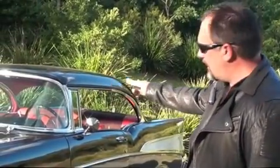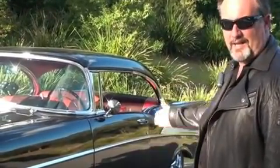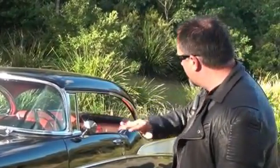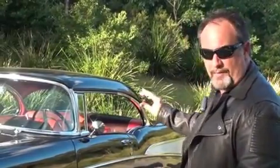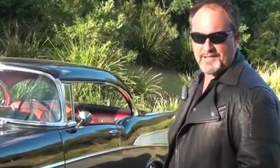Now, while it looks really nice on the top, the underneath of the car is just as clean. It's what they call a frame-off restoration car, which means they've lifted the body off the frame, completely stripped back the body, not just bolted it up, they've actually patch welded any rust or anything like that, and it's a complete frame-off restoration car.